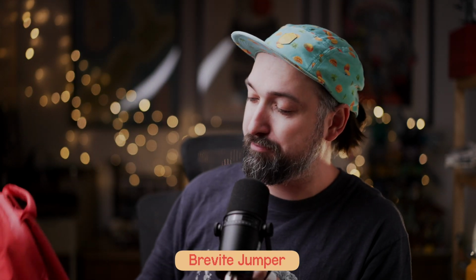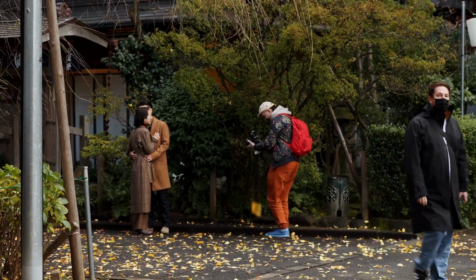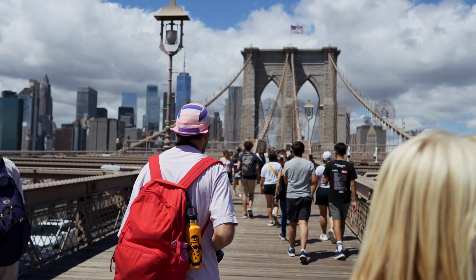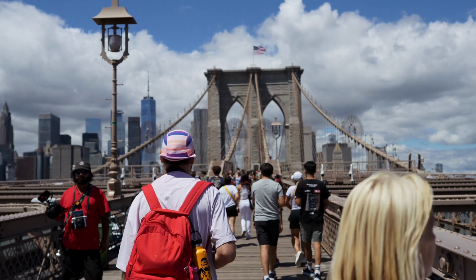Also, throughout 2023, I used extensively this Brevite backpack. This was not my wedding backpack, but this is my personal backpack for traveling with camera gear. So look at this, it's red, it looks funky, and it holds up to 3 cameras. I was actually carrying 3 cameras here when I was traveling in New York, Tokyo, wherever I went, and I was not shooting weddings, I just used this backpack and I freaking love it.